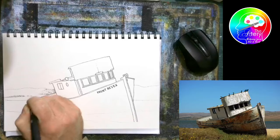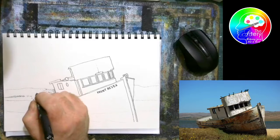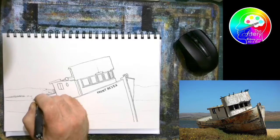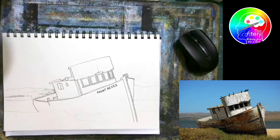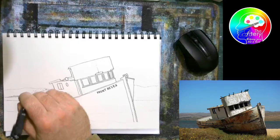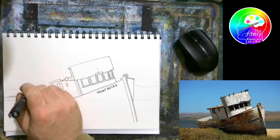But it can take a very long time. Indeed. So I'll just do a bit of it because I'll get bored. We don't want it to look like it's got measles. But by doing it dotty rather than linear, it stops it from looking like it's attached to the boat. When we come to doing the sea, we can probably do that quite linear, but it's a different kettle of fish.